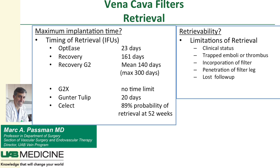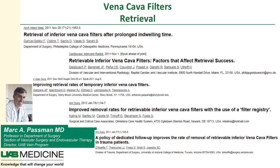And then the biggest problem really in this group is patients who get lost to follow-up. This is really what attracted the FDA's attention, that a lot of these retrievable filters were being placed but not retrieved. So if you just leave filter retrieval up to the patient coming back and showing up for the filter removal, that has a low yield rate and a large potential for loss to follow-up.